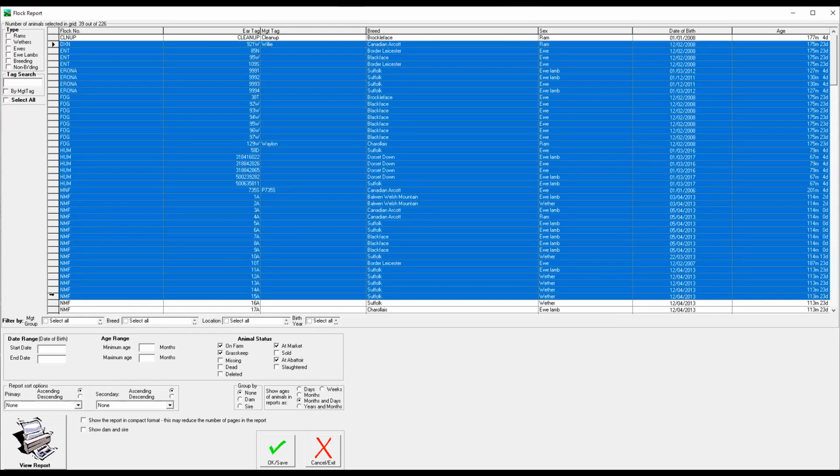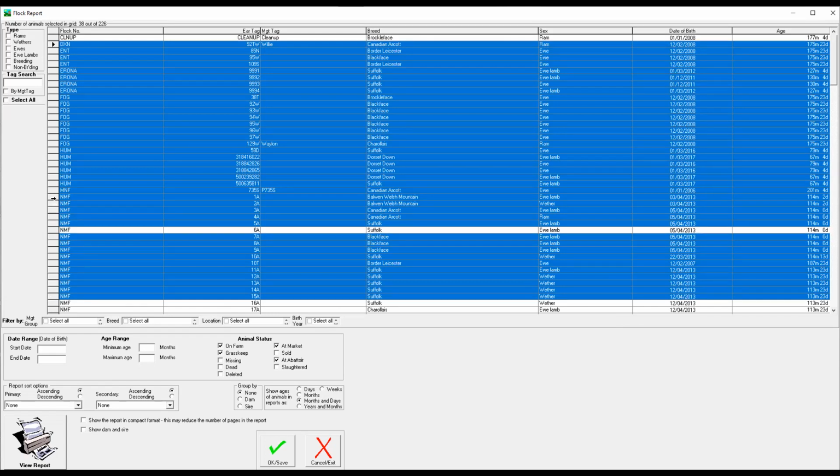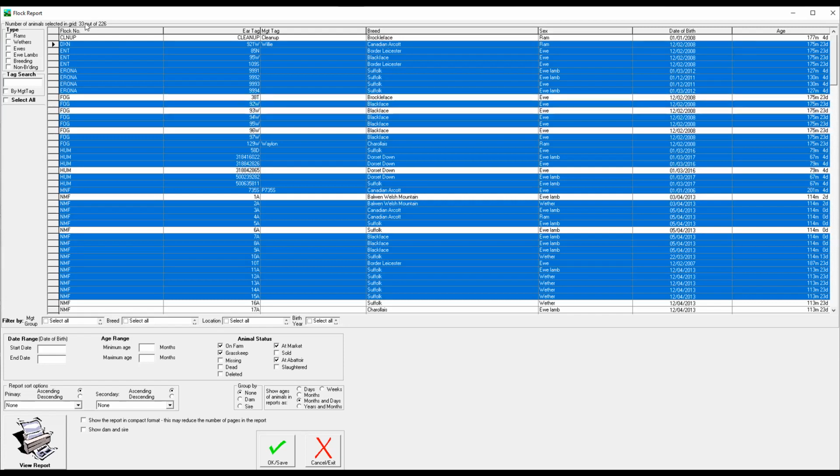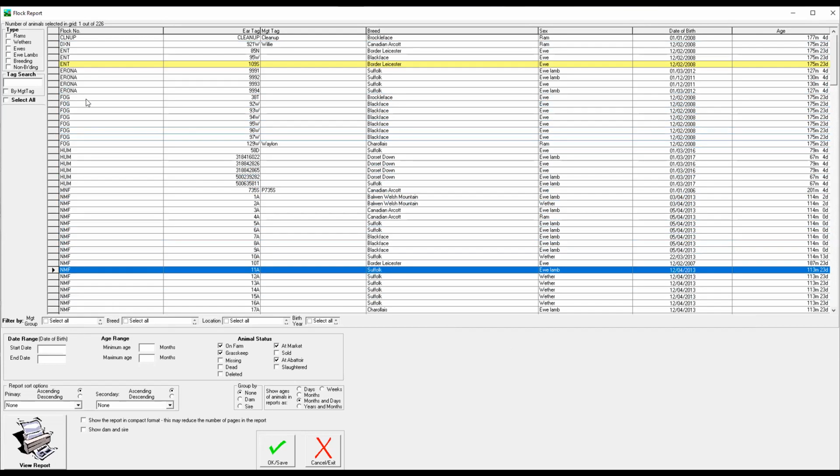If you want to take one or two out, you can hold your control key, and while you're clicking, hold your control key down, and you can actually go down for the amount of animals that you see showing up. You're actually selecting the grid. If you click one without anything, it will just select the one and make this all one out of 220 selected.